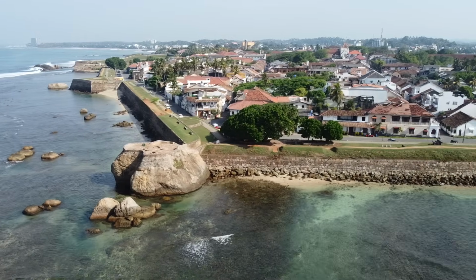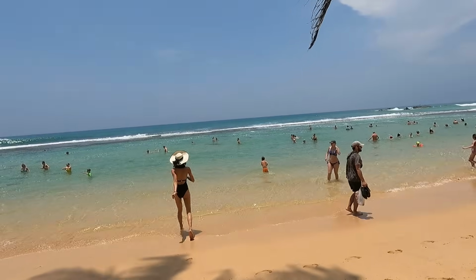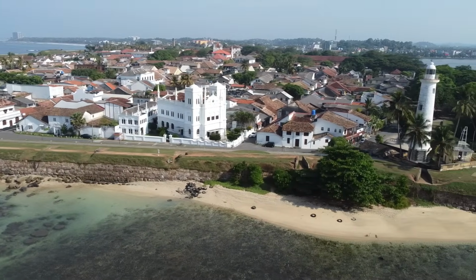In this report, I share the cost to retire early in Galle, Sri Lanka, including rents, utilities, groceries, restaurants, transportation, and other expenses for low to middle range living costs.